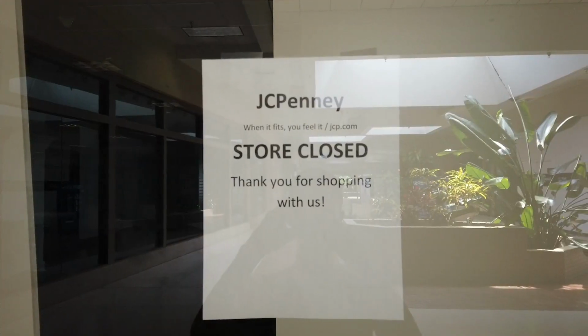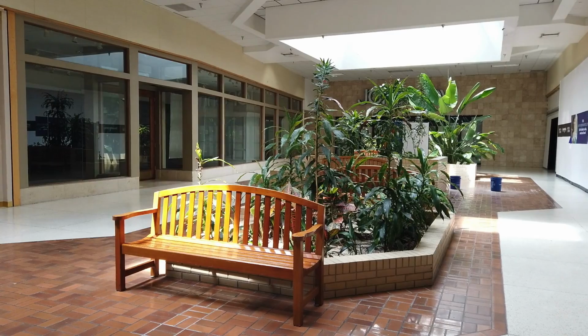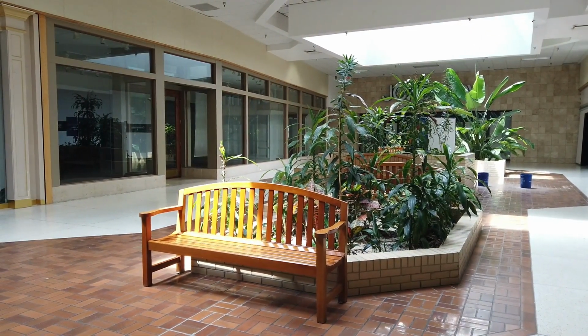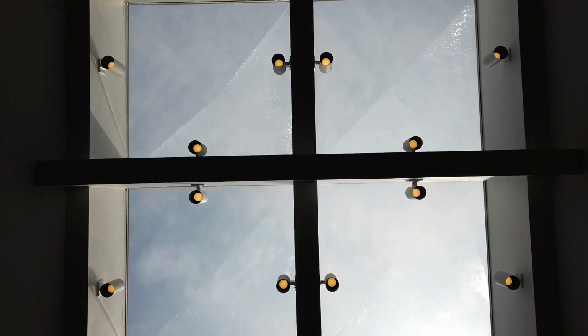And this was JCPenney, which closed in 2015. And as you can see, all that empty space just going to waste. And actually, there was talk a couple years ago, I believe in 2016, that Rural King was supposed to move in there, but they actually didn't. They moved to the Kmart in Chambersburg.